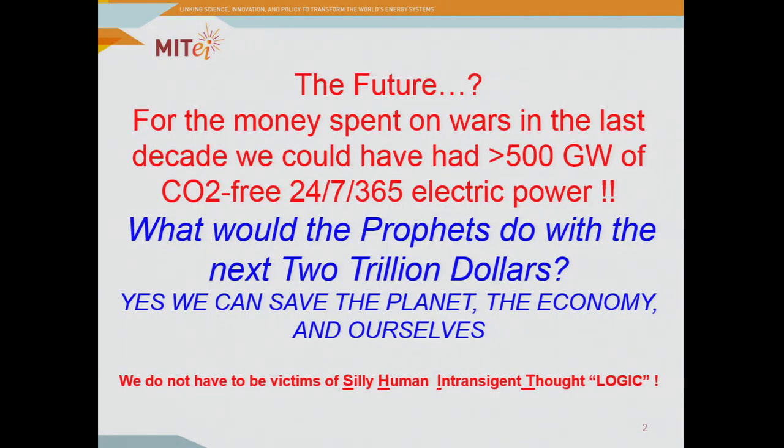So the first thing is, you got to ask yourself what resources do you have, and what would you do with them? And this is something I wrote back to my representatives way back, right after 9/11, because I was actually in the Middle East at the time. And what would you do with $2 trillion? If we would have taken the $2 trillion we spent blowing everything up back then, we could have had over 500 gigawatts, 24/7 renewable energy, half of the US domestic supply.